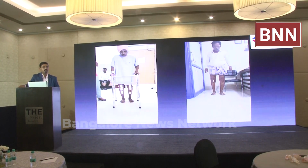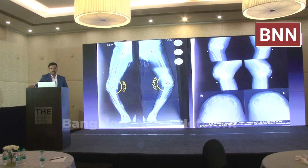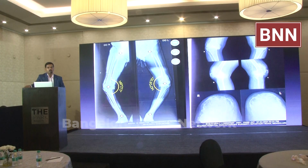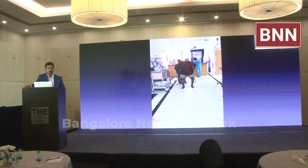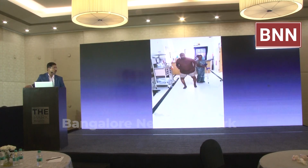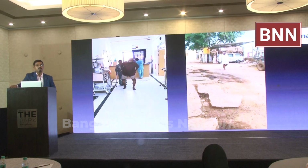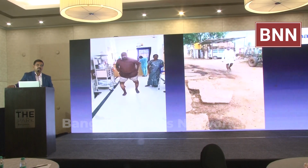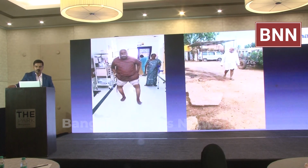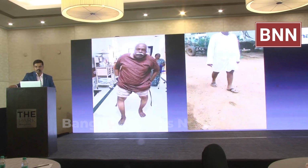We have plenty of examples like this. This patient, as you see, has more than 20 degrees of deformity with multiple loose bodies in the knee, which were removed, and then he was comfortable walking. There is one more patient we have already talked about. He had a femoral implant in his knee, and that was also corrected without taking out the implant. These are the advantages we have already experienced, and that's why we thought we would take this challenge.